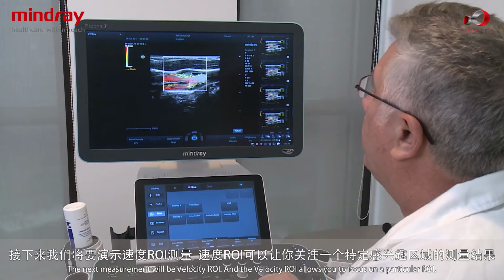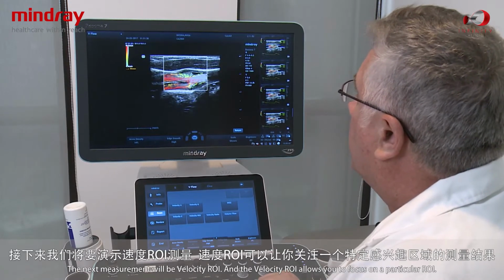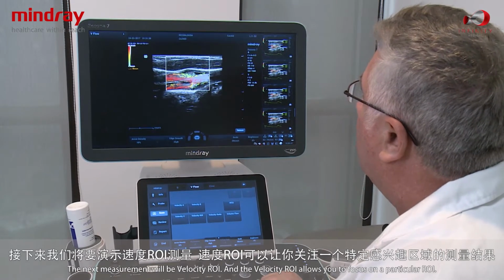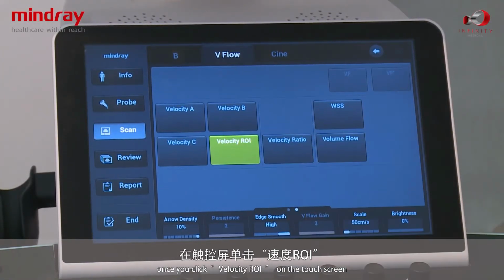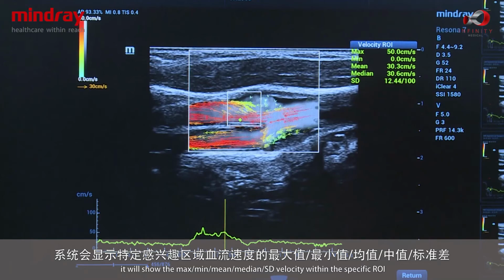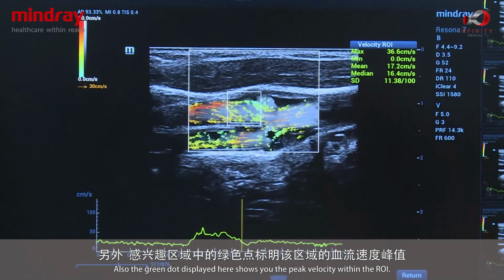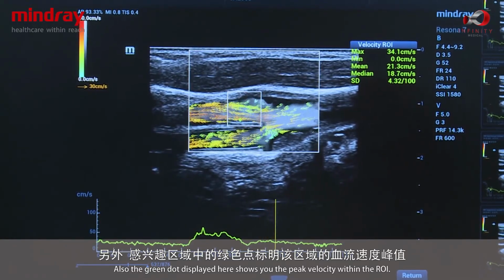The next measurement will be velocity ROI, which stands for region of interest. And the velocity ROI allows you to focus on a particular region of interest. Once you click ROI on the touchscreen, it will show the max, the minimum, the mean, the median, and standard deviation velocity within the specific region of interest. Also, the green dot displayed here shows you the peak velocity within the region of interest.